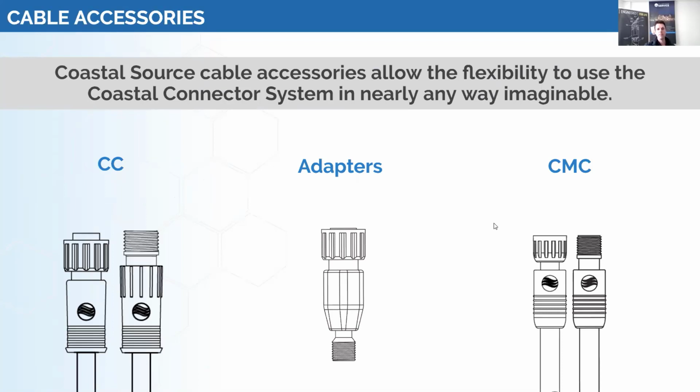Of course, since we've got both 12 and 16 gauge cables, we need adapters to transition to and from each. In that early example where I showed the trunk and branch circuit, there we were transitioning from a 12 gauge to a 16 gauge. We also have plenty of splitters, two-way, three-way splitters, and so on. All of those are available.